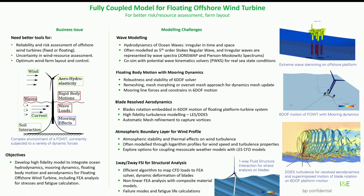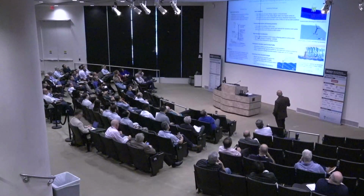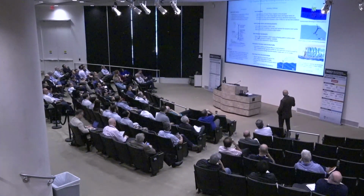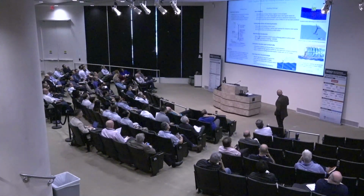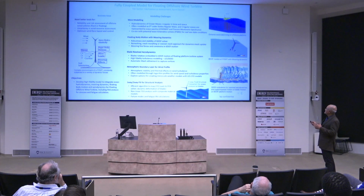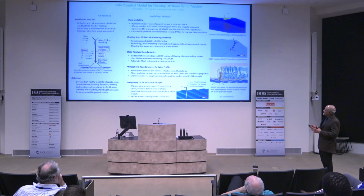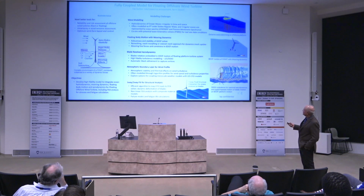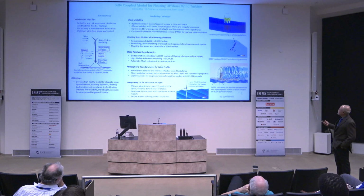The second is floating body motion, again in a wavy environment. Again, this is a very complex structure with mooring lines, and we need to understand the 6 degrees of freedom behavior of something like that in a realistic situation. Modeling that numerically is not that straightforward. With the meshing of the structure and the fluid, there are a lot of stability issues, so you need to have a good practice for modeling something like that. The third is the aerodynamics of the blade itself, when the blade starts to rotate.